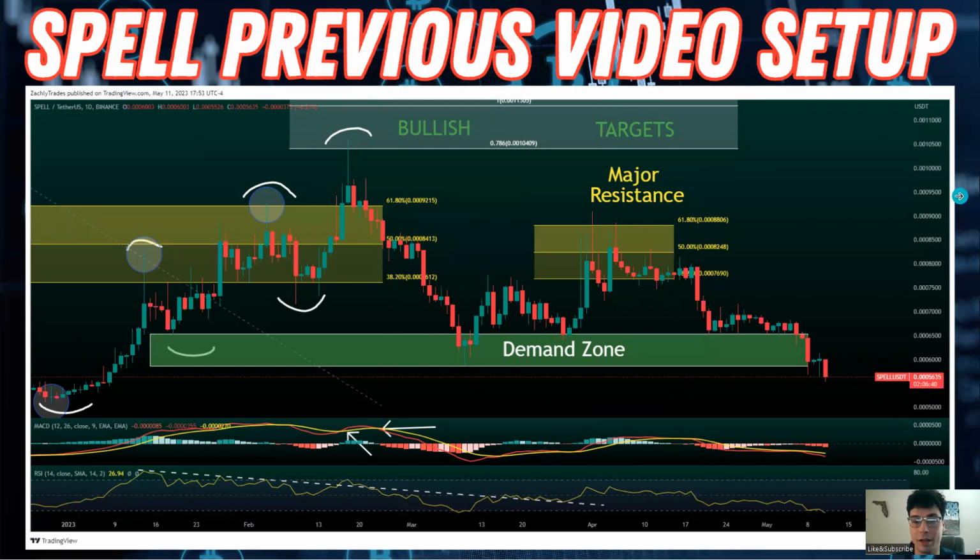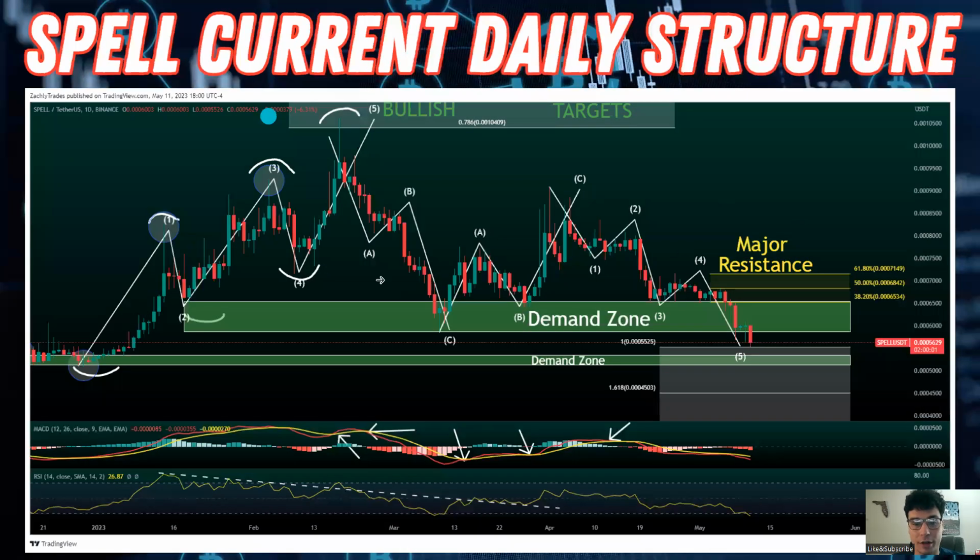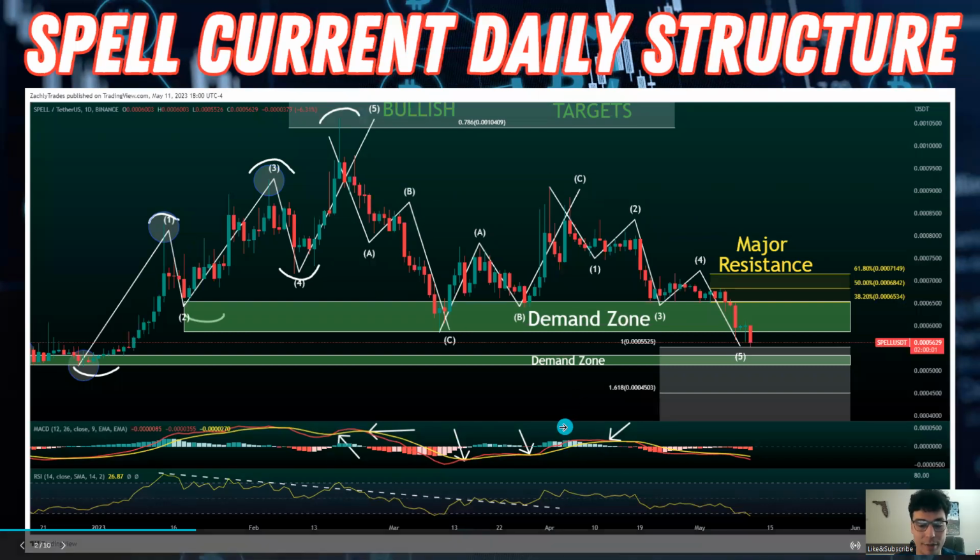All right. And if we take a look here at the current structure, it may seem a little bit more complicated, but markets tend to move in 3-wave and 5-wave structures. And so I really want to show that to you guys and explain that a little bit more, as well as show you guys how to use the MACD and spot potential entries and exits, right?